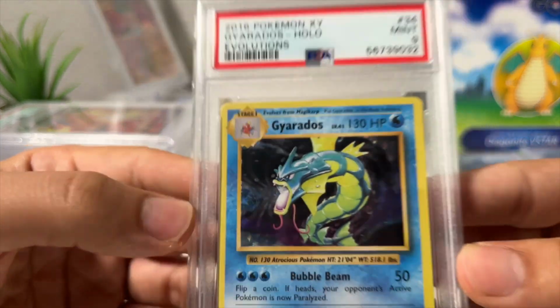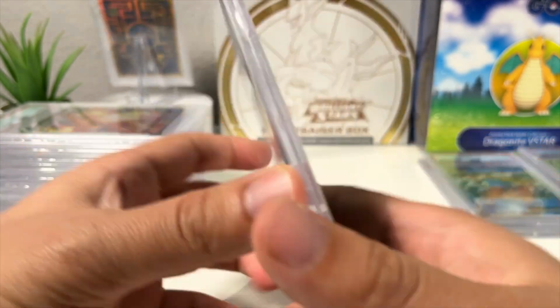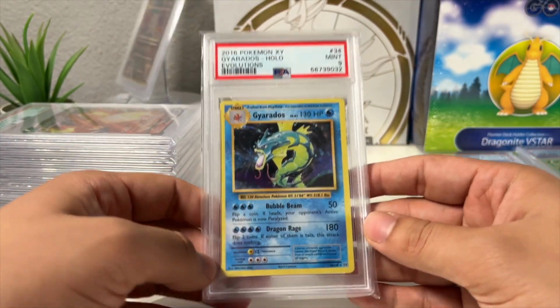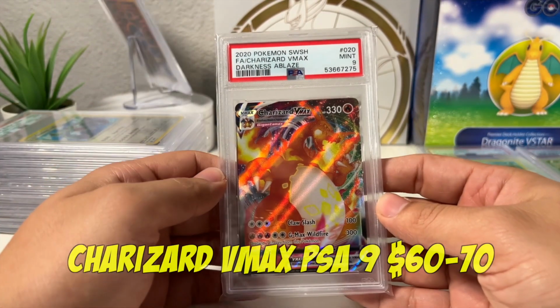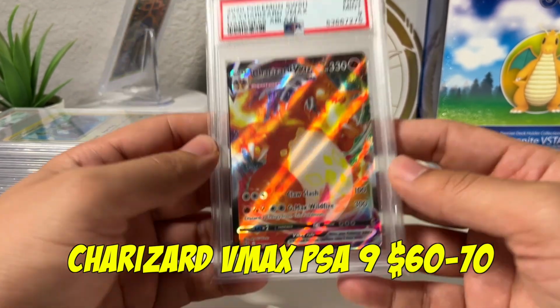I didn't really see any print lines on it now that I'm being a little bit more picky and looking at it closely. But yeah, it's definitely a little bit off-centered. But yeah, there you go. That's another $20 to $30 card. Moving on, we have the 2020 Pokemon Darkness Ablaze Charizard VMAX.